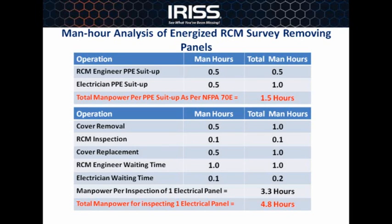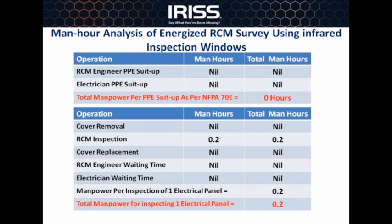Cover removal, RCM inspection, cover replacement. The waiting time for the engineers. The 2 engineers who remove the panel have to wait for the guy to complete his ultrasound scan and infrared scan. And vice versa. The ultrasound guy is waiting for the engineers to take the panels off and put them back on. So the manpower per inspection of an electrical panel, the actual man hours, is 3.3 hours. Add to that the PPE time, you're talking 4.8 hours to do a panel.